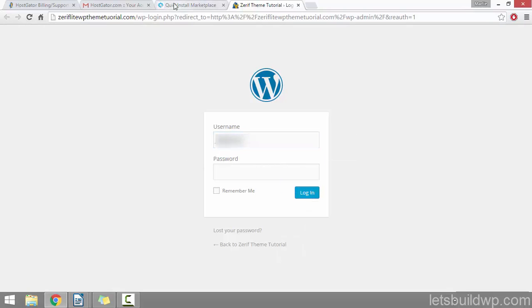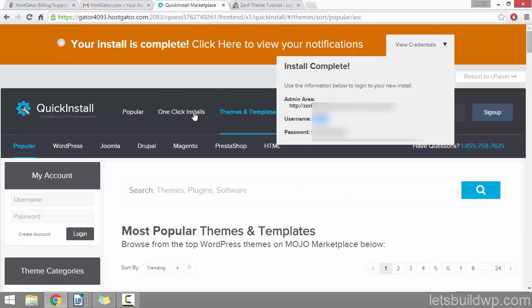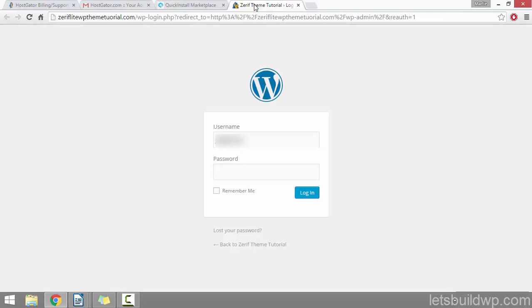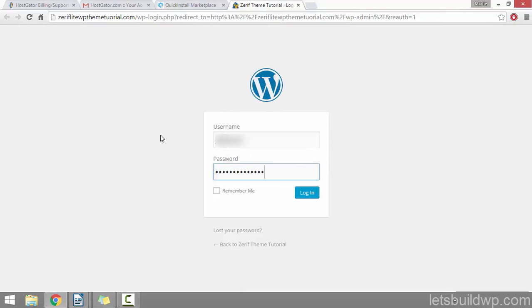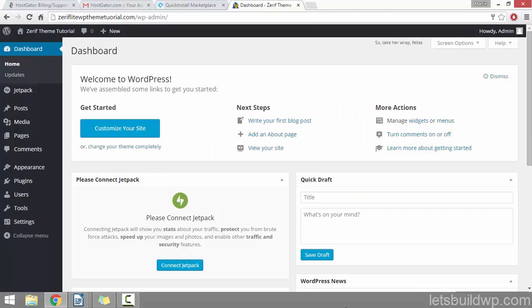If for whatever reason you've lost access to the quick install page, you will have been sent the same information in an email, which should be sitting in your email inbox. Either way, you just want to click the link, copy and paste your username and password in, and then click login. Once we do that, that's going to be us logged into what's known as the WordPress dashboard for the first time.